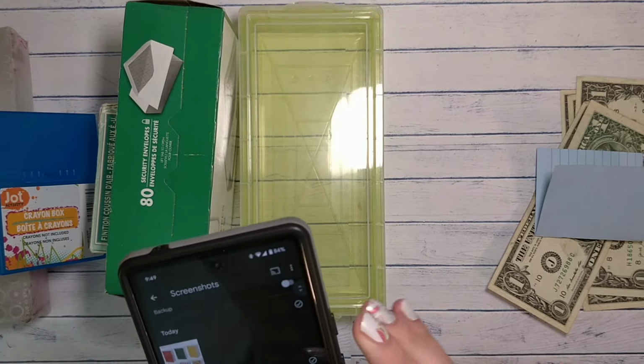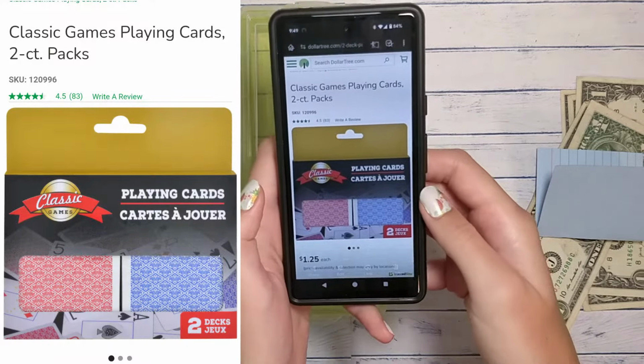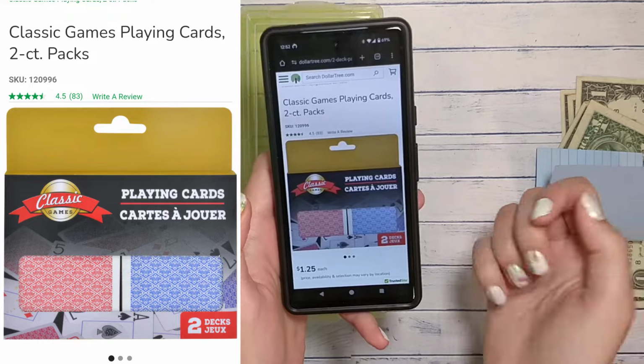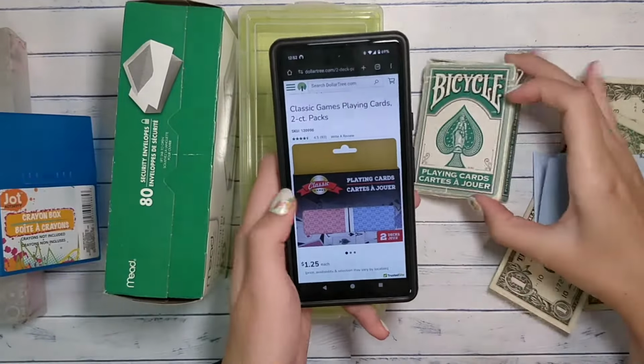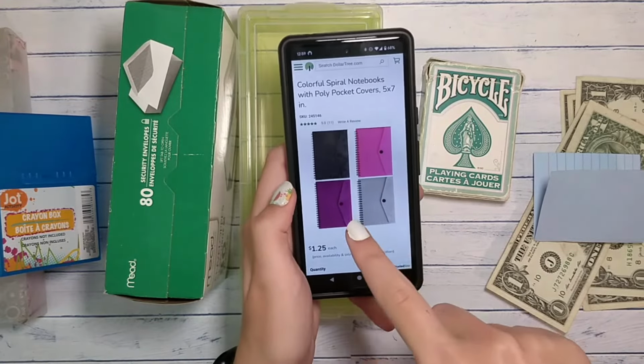And then I wanted to show you what you can find. Oh, here's the cards. I found the cards. So it's a 2-pack of just regular playing cards for $1.25. Like I said, I think they are a bit smaller than a standard deck. Here's the different color options for that first notebook that I showed you.